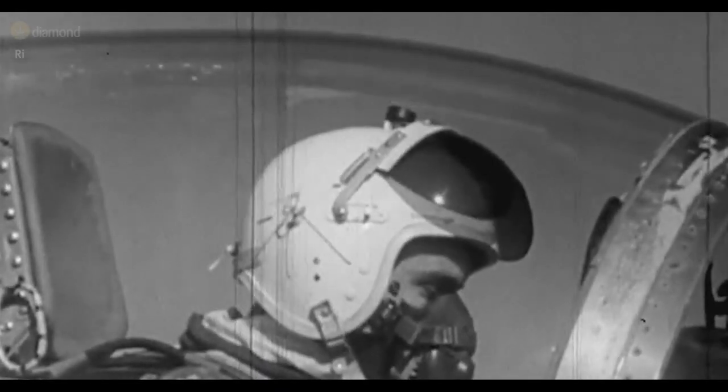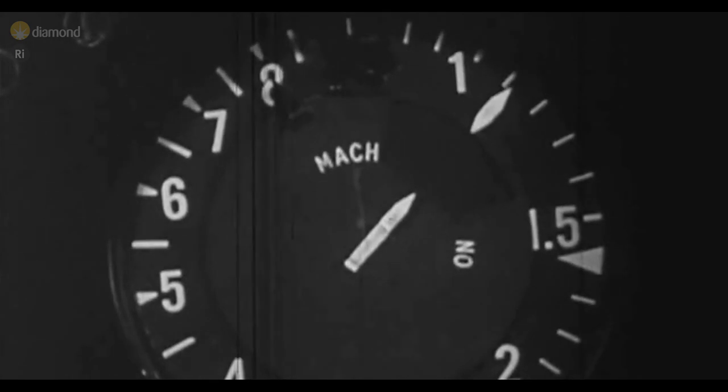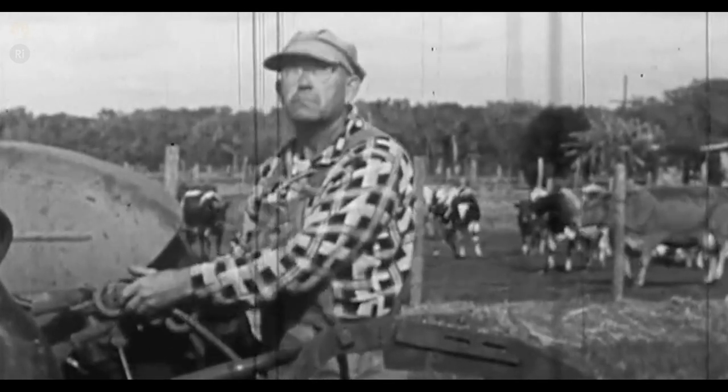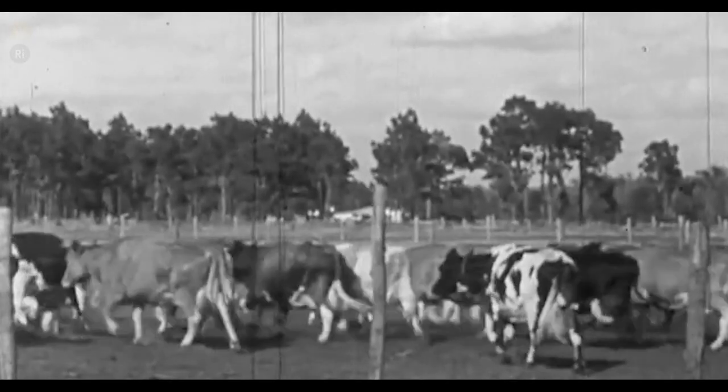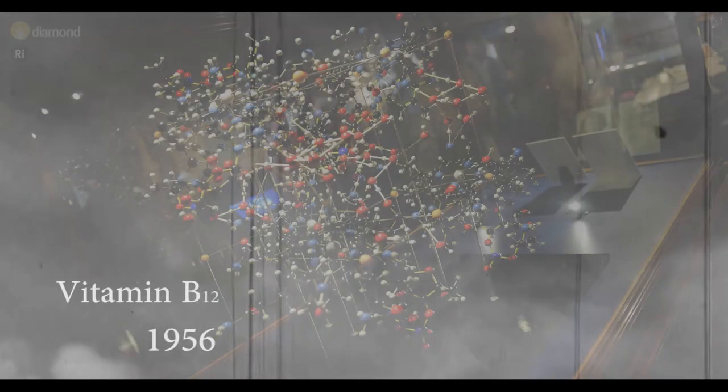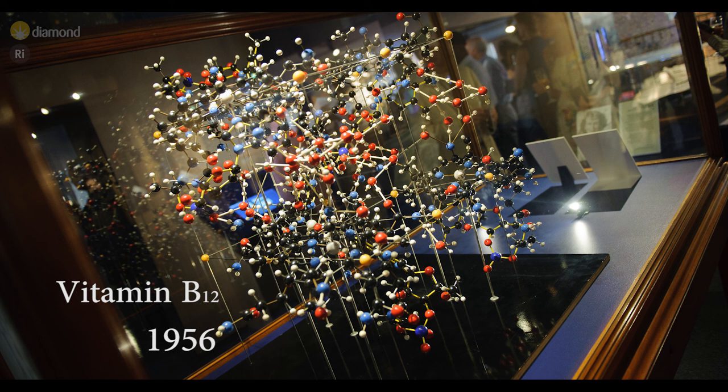Now we're flying faster than Mach 1, faster than sound. Lawrence Bragg compared her B12 success to a sonic boom, as for the first time, X-ray analysis beat the chemists to the solve. For this achievement, she was awarded the Nobel Prize in Chemistry.